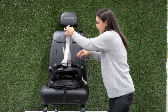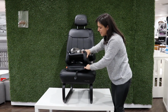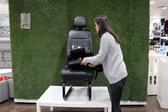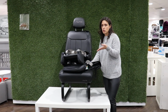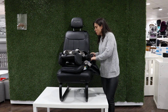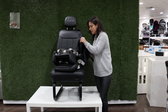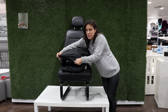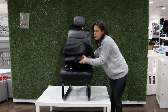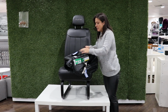You can't use it on an airplane. The reason you can't use it on an airplane is because you have to top tether it, and you don't have a top tether on an airplane. So if you're wondering how I got my daughter on the airplane to Chicago, I used a CARES harness, which is a totally separate video and a totally separate thing to talk about, but I also recommend that in situations like this because it can fit in your purse. And it's perfect for the airplane for kids of that age.